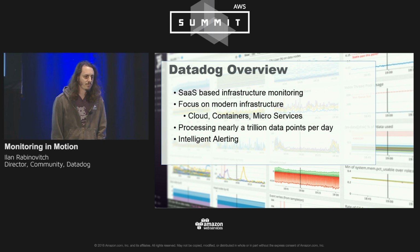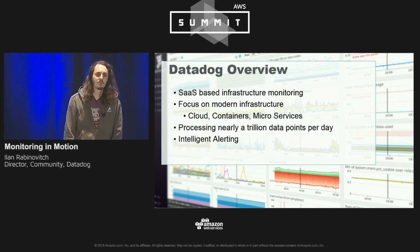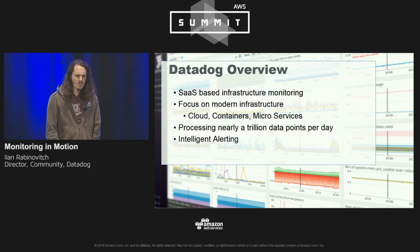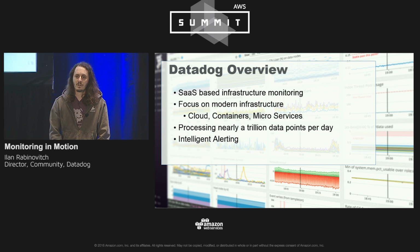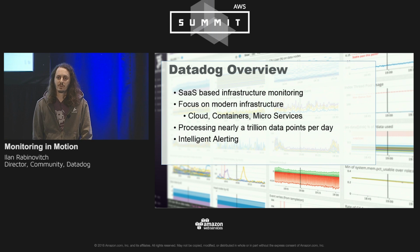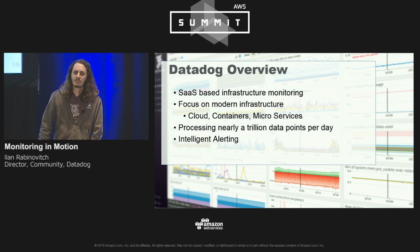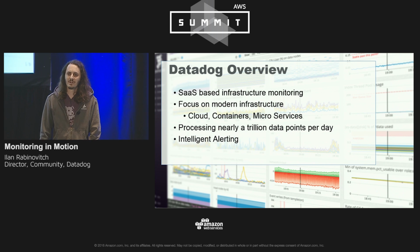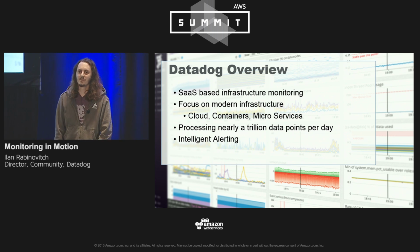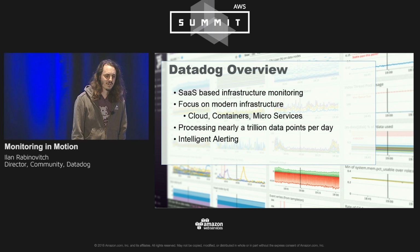But the background, what Datadog is: we're a SaaS-based infrastructure and application monitoring platform. We tend to focus on modern infrastructure, so things like the cloud, containers, all of the technology that you're using as you're building out your microservices. Places where things are moving quite a bit. We work fantastically in your on-prem environments as well, but honestly, we're here at re:Invent, and we all like to scale our infrastructure with code rather than with people moving servers and drives out of racks. So we're going to focus on that here.